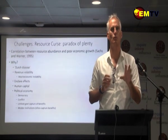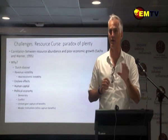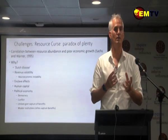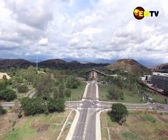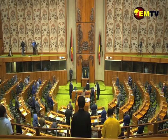They employ a very small number of Papua New Guineans. They don't buy much from the rest of the economy. They don't interact with the non-resource sector in terms of buying goods or services or inputs. And Papua New Guinea doesn't really buy many of the outputs of the resource sector. One other challenge is mainly on the government system and how it regulates different sectors in the country.